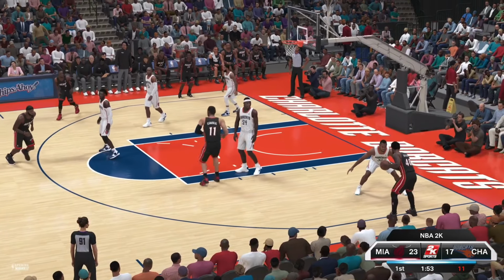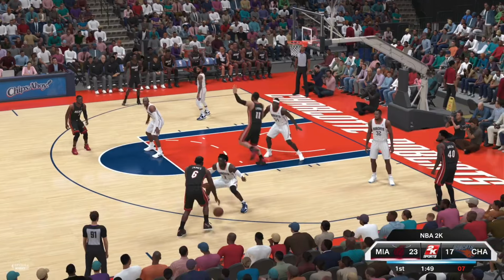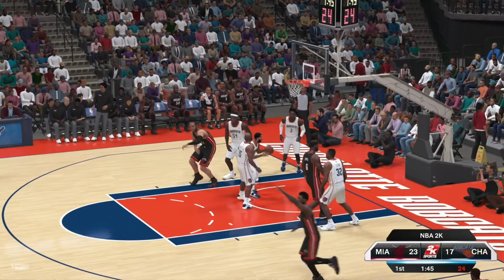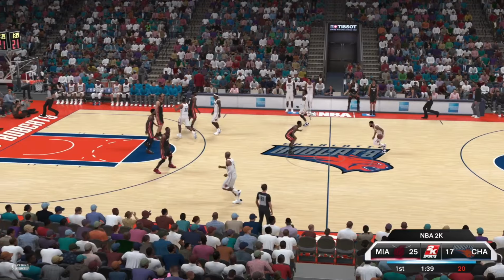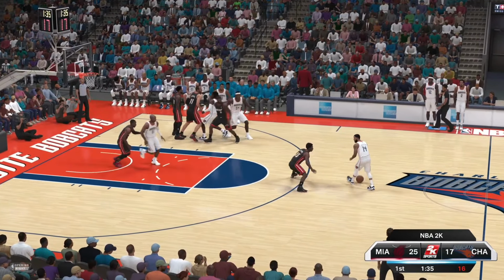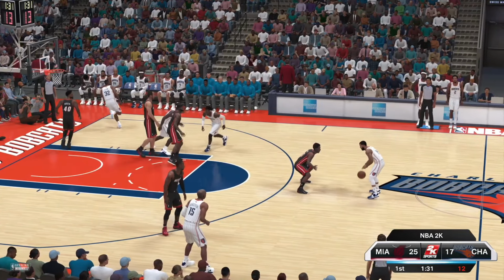And Haslem has it in the corner. Wade up top. Back to LeBron. A floater. And that one good. 12 points for LeBron. It just seems like the more he touches it, the more the lead grows. There's a minute 34 left in the first quarter of the game. To the middle.